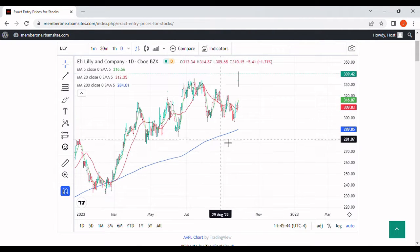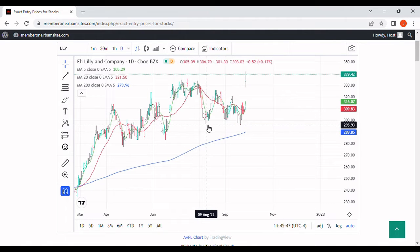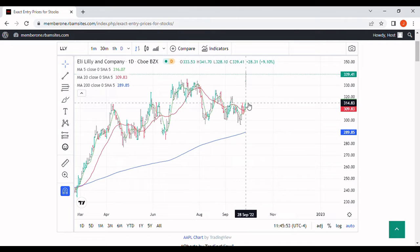It's above the 200-day moving average, but it's been sideways here since the beginning of August, and now we've had this huge breakout and new highs for this rally. And you can see we've got a high today of 341, and again currently trading at about 337.